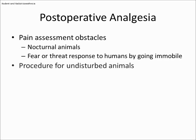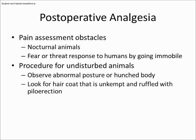So essentially for the undisturbed animals, you want to look at their body, just open up the little box that the little kid brought them in, etc. Just see what they're doing. Look at their hair coat. Anybody know what piloerection is? Yes, the hairs on your neck have stood up. So piloerection: pilo, the root follicles, erection, obviously to stand up on end. If that's up, then you can kind of get an idea this guy's hurt or painful.